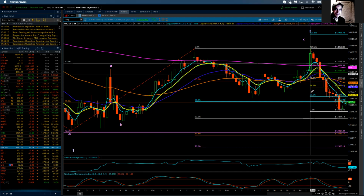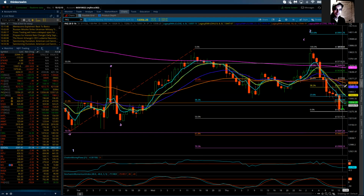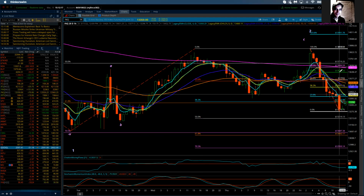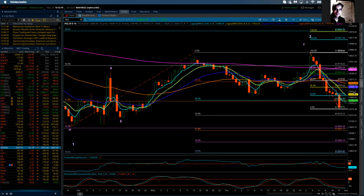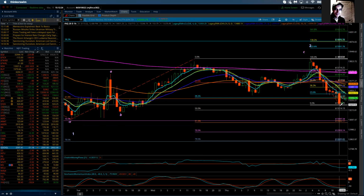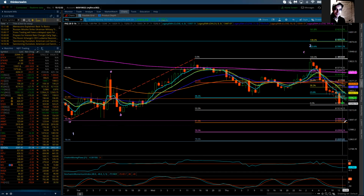All the way on the inside is for the small subminute wave 2. So that's where we have our levels if the market decides it's going to rally. Now, coming off, first thing you're going to do, break below 13,277. Next support on the way down, 13,214, then 13,062.